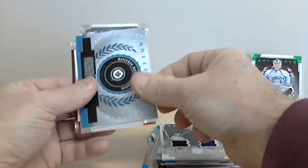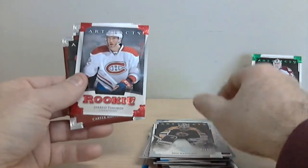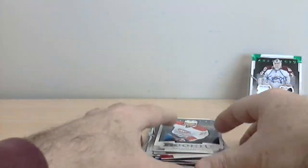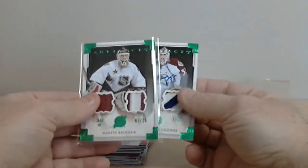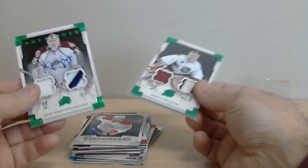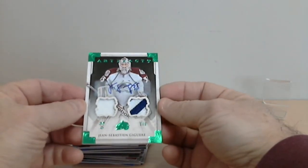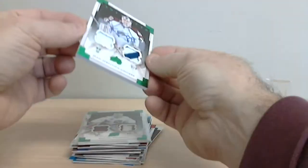Jersey Jonathan Quick, redemption for Jets, Boston, a nice Galchenyuk rookie, plus our two beauties right here. We've got Martin Brodeur patch and jersey, 5/75 for Devils. And we've got a beautiful auto patch, 5/8 for Colorado of Jean-Sébastien Giguère.